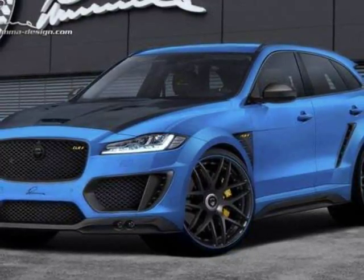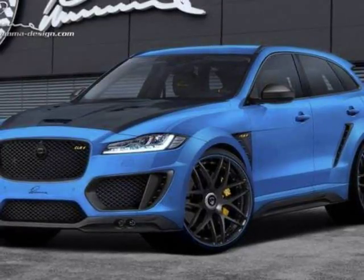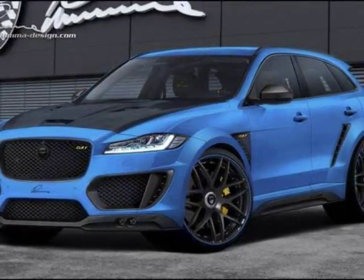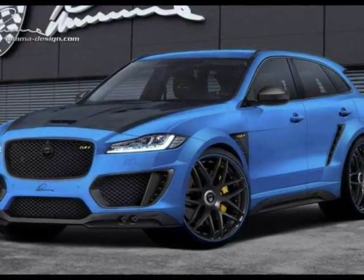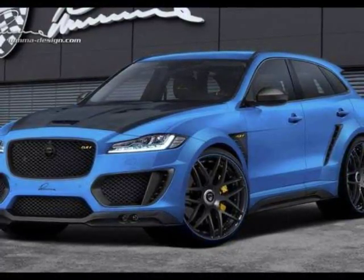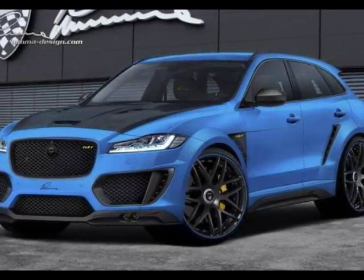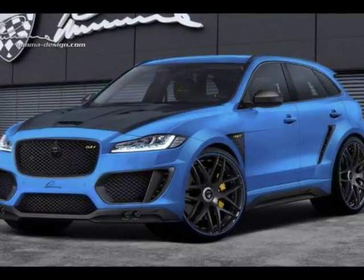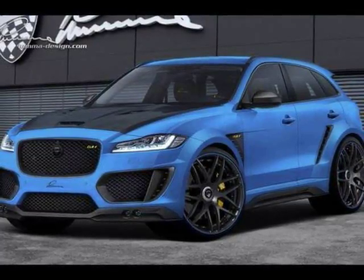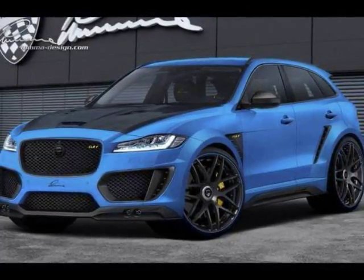What are other tuners offering? There aren't a lot of programs available for the Maserati Levante yet, so in lieu of one, I'm calling an audible and throwing in a program that was developed for one of the Levante's biggest rivals, the Jaguar F-Pace. This particularly raunchy program comes by way of Le Design, which presented it back in August 2016.